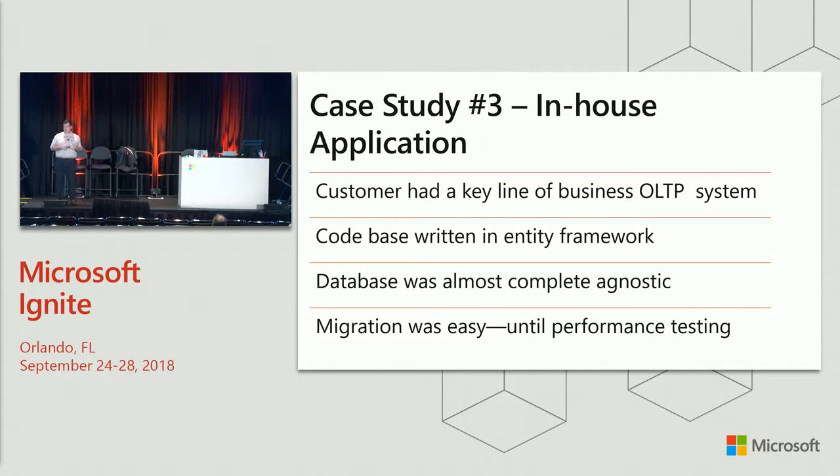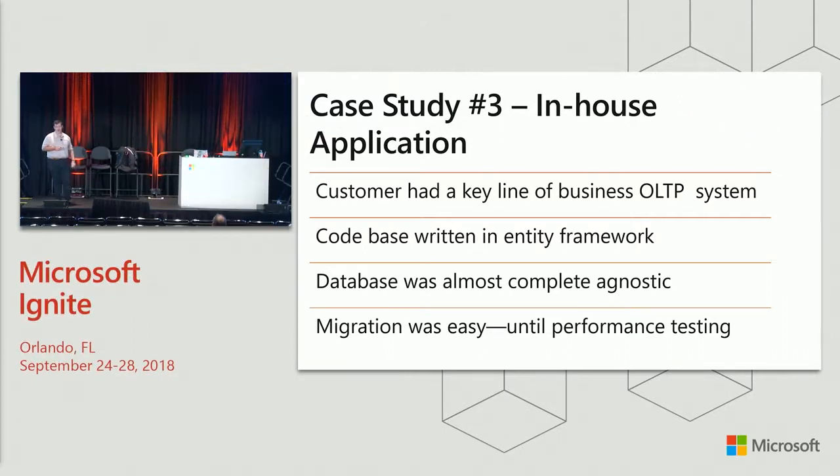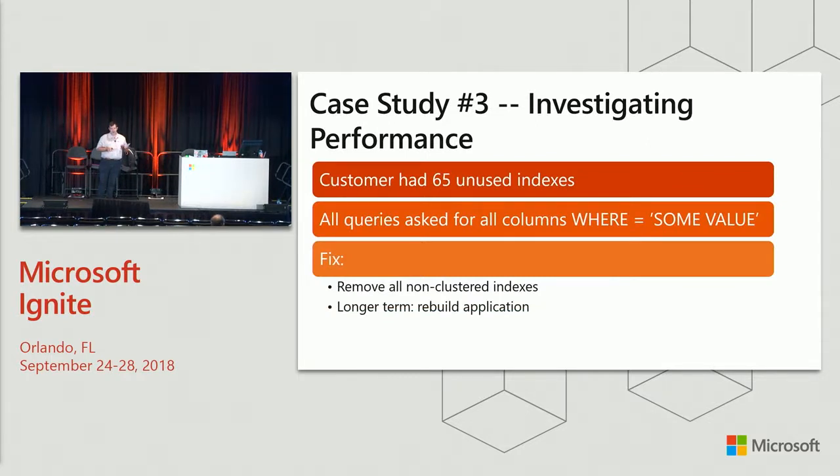So, a code base written in Entity Framework. The database was completely agnostic. This is one of those cases where you have very few stored procedures. I think there were like 2 stored procedures in their application. So this was basically map the schema, move the data, go. Super straightforward until the users started using it. So when I was teaching, I started investigating their performance. The customer had 65 unused indexes.